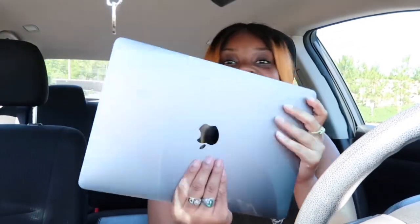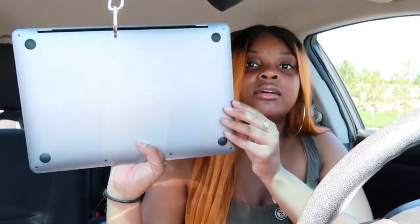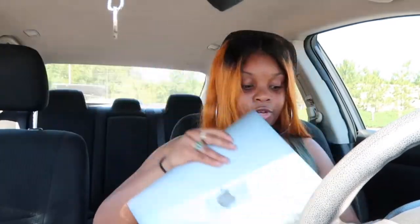So this is my MacBook Pro, you guys. I am completely obsessed with this computer. It is so cute. It has the Apple logo on the front, of course, and this is the space gray one, if I'm not mistaken. So we're gonna go ahead and open it up. This is the back also. We're gonna go ahead and open it up. Oh my gosh, it's so cute.